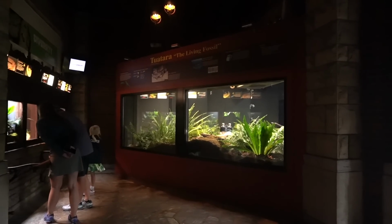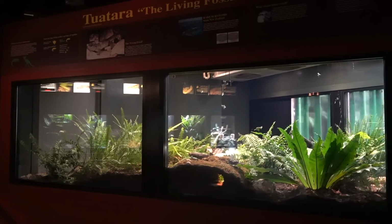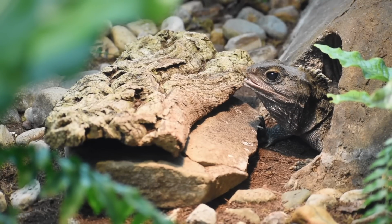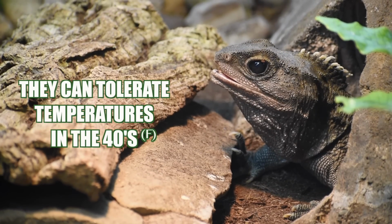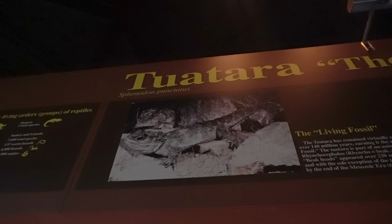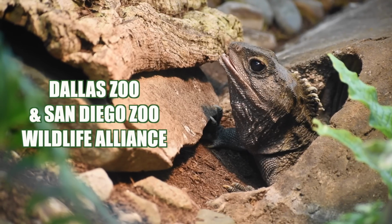Now, if you think that's cool, it only took me 6 visits and 6 different years to spot it, but I can finally show you the tuatara and finally share to those who don't know why this one-of-a-kind species from New Zealand is such a big deal. First, they can tolerate temps in the 40s, but anything around the 80s could actually kill them. Second, only a few zoos outside of their native range actually take care of them. 3 that I know of in the United States, and please correct me if I'm wrong.